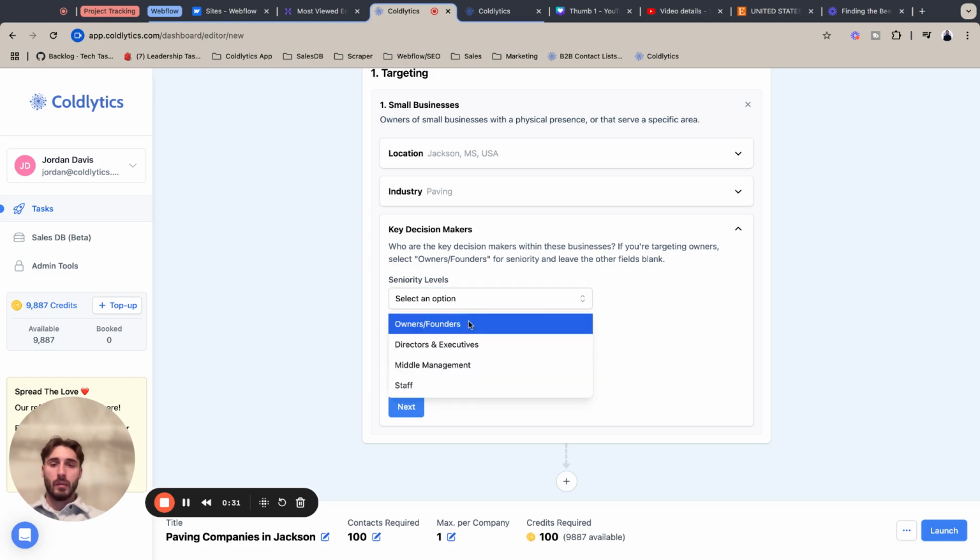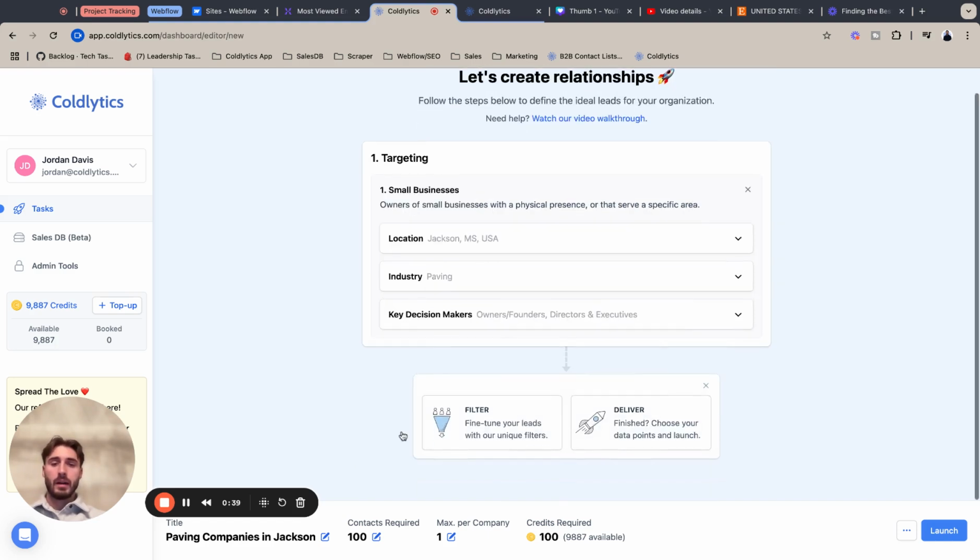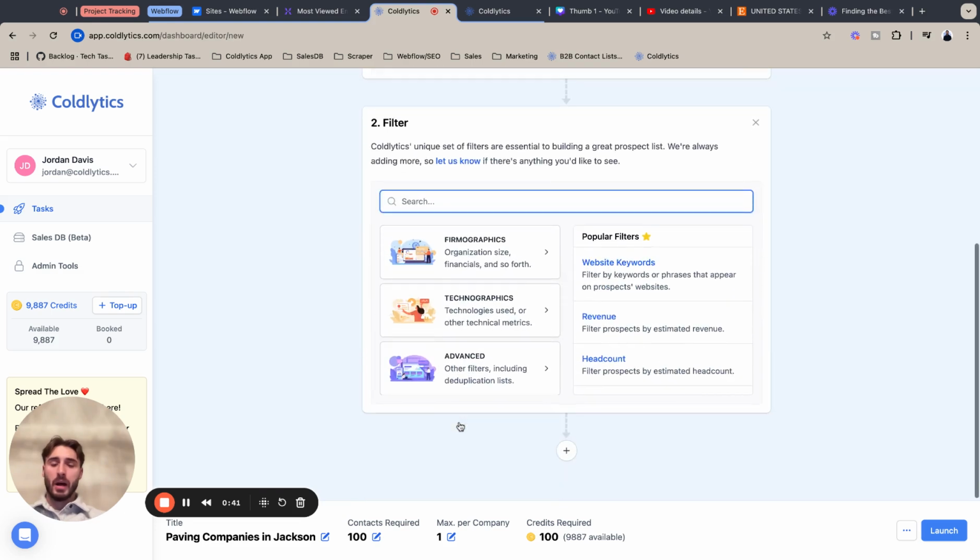Next, lock it in, and we want to look for owners and founders and directors and executives. We're targeting the owner, but they might have a C-suite title, so this will cover for that case. Next, we're going to filter by digital marketing agency filters today.